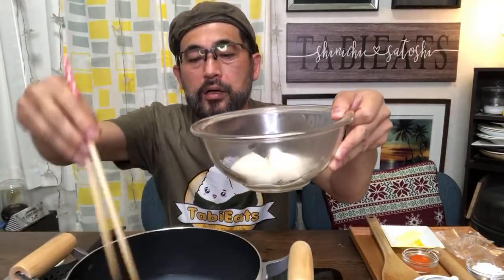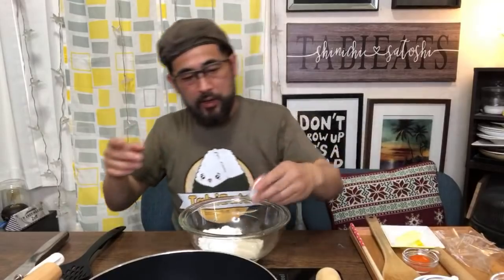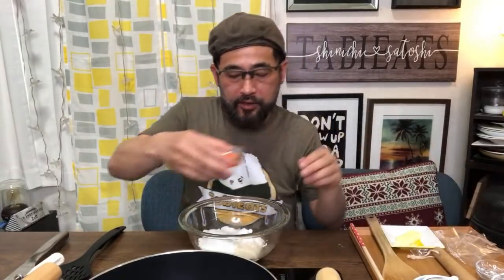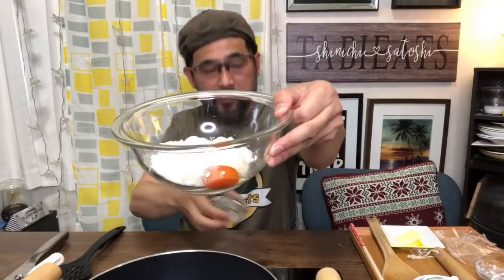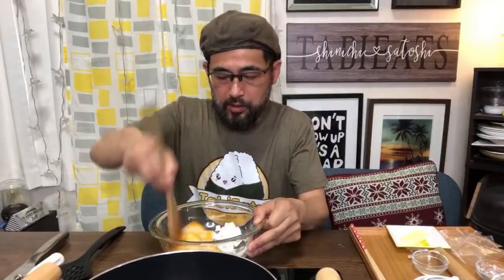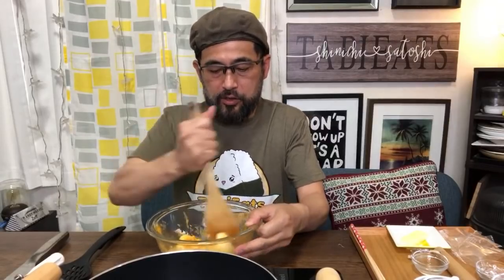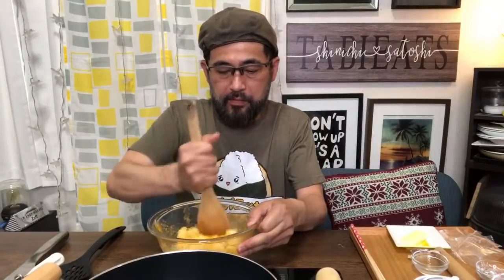Oh, sorry, it's silent. Okay, so I have to do this quickly. So it's mochi here. Can you see the mochi? And put in sugar, potato starch, and egg yolk. Like this. And mix immediately while it's still hot. Mochi becomes harder after it gets cold. So I have to do it very quickly and mix until half smooth.